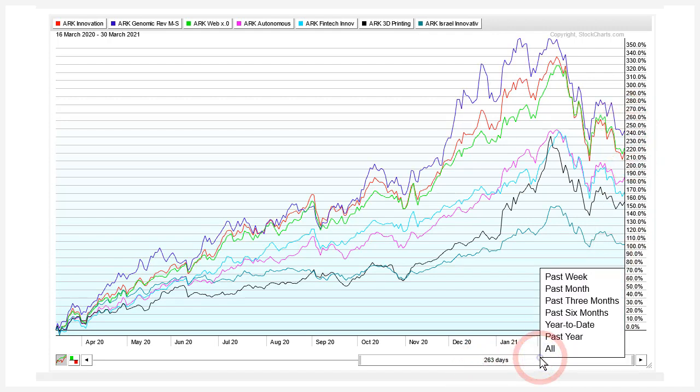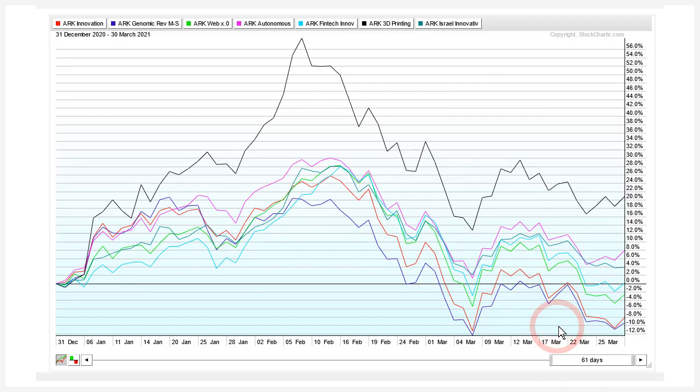So now I want to right-click on that perf chart, and I'm going to go year to date. And we can see how these ETFs are performing in 2021. It's about 3 months right now. So they started off with a bang. And if you look here, you can see from late January to mid-February, all of them moved sharply higher. And look at that, it's a huge move there. If you hover over that chart, you can see which one it is. It'll pop out there and give you the symbol.